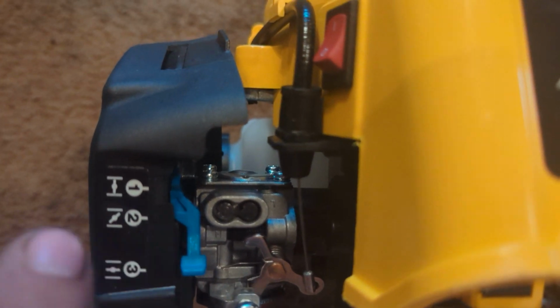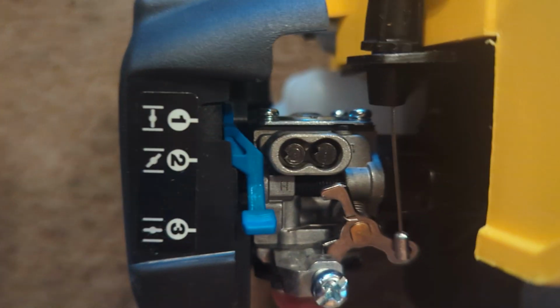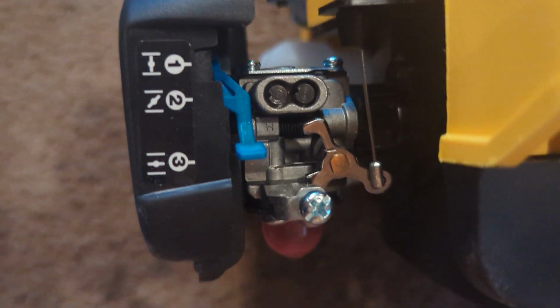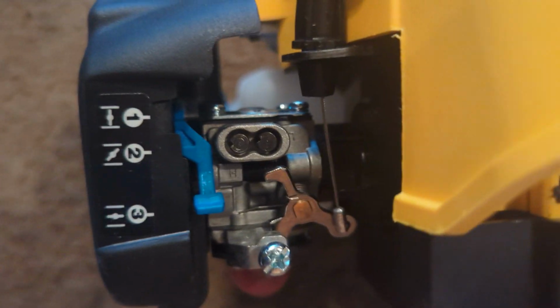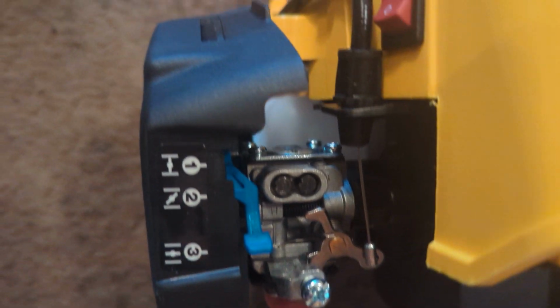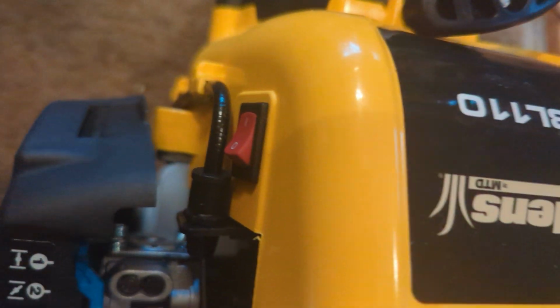It's a little Pac-Man head, as you see. They call it a Pac-Man head mixture screw, and my other one did not have this. That's how quickly these changed and how much they've changed. I have some gas. We're going to make a mix and fire it up and see what happens, but take it outside, obviously.